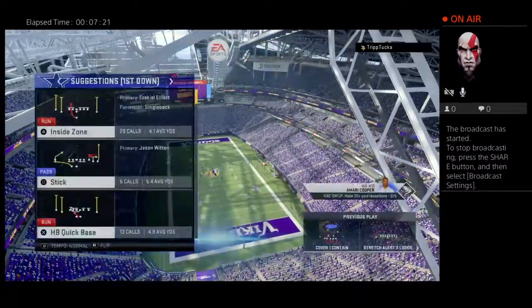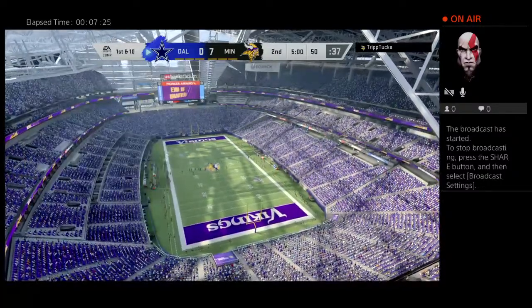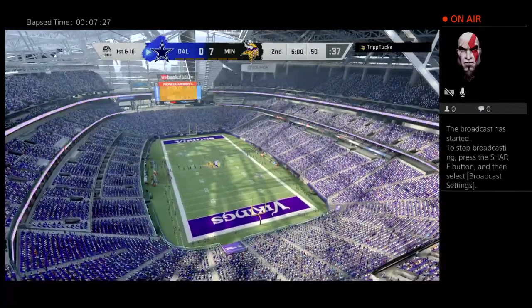After 1, 7-0 on EA Sports. That's the end of the first quarter with the score Vikings 7, Cowboys nothing.